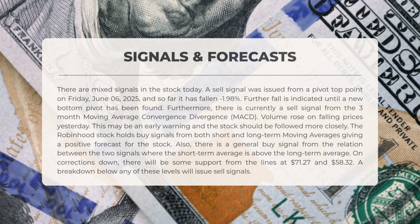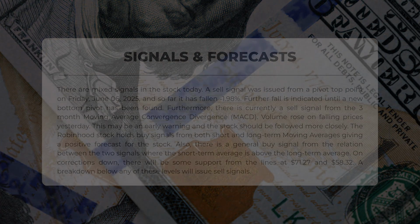Moreover, there is a general buy signal from the relationship between these averages, as the short-term average is above the long-term average. On downward corrections, some support is expected at levels of $71.27 and $58.32. A fall below any of these levels will trigger sell signals.